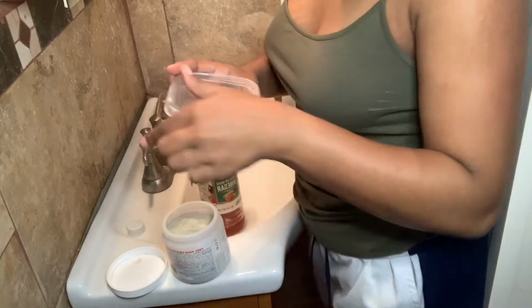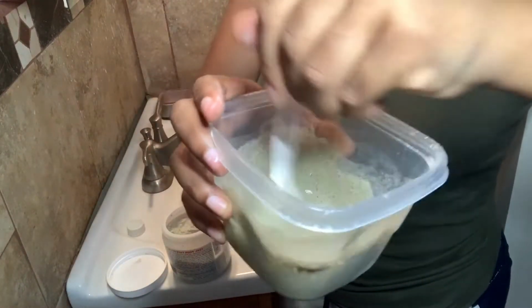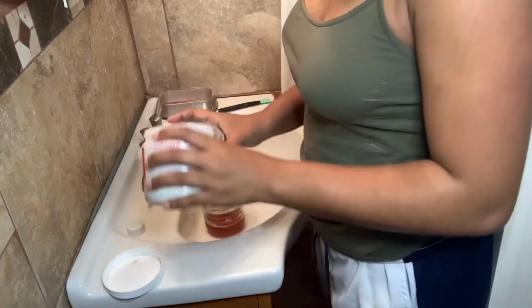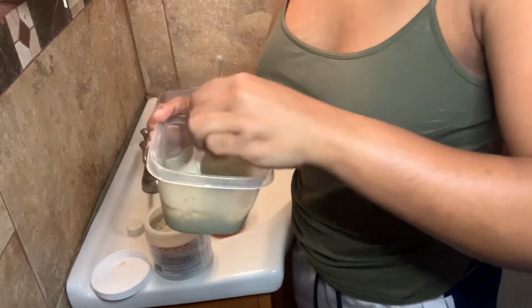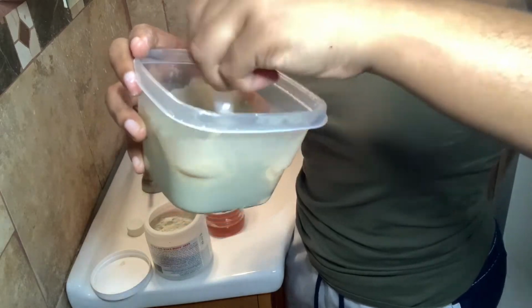See, I always do this, and that's my issue. And now is a little bit of a better consistency. I always end up adding way more than what I need because I always mess up. And then you know what happens? I gotta start over, and then that'd be a whole waste. But don't be like me. Don't pour a whole lot of vinegar.